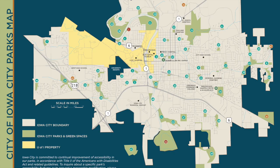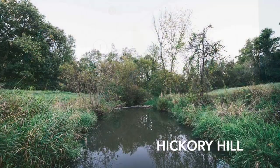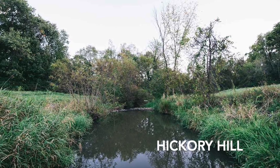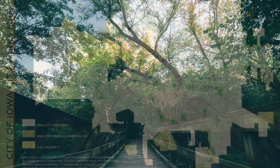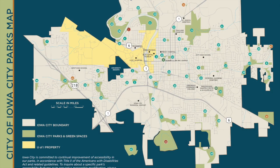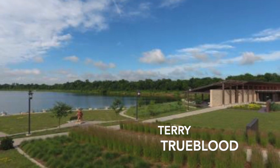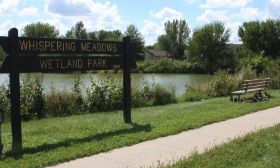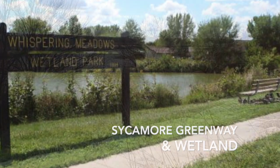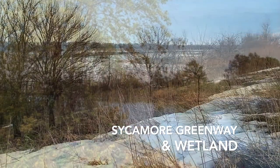In the Northeast, check out Hickory Hills Oak Woodlands, Oak Hickory Savanna, Prairie, Bottomland Forest, and Hillside Seeps. Many of these areas are undergoing restoration to return them to healthy ecosystems. In the South, Terry Trueblood's Lake and Woods, and the areas of prairie, pond, and wetlands around Sycamore Greenway and Whispering Meadow Wetlands Park provide plenty of natural materials for creative hands.